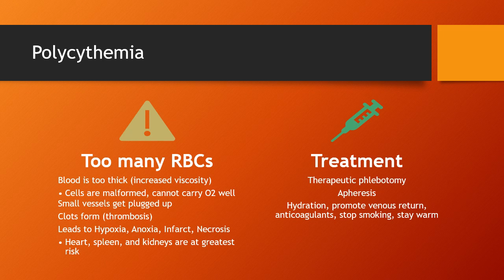So moving away from the lack ofs and getting to the too manys, polycythemia is too many red blood cells. And so it's a condition of having too many. There can be primary polycythemia, like polycythemia vera, which is an actual disease process. And then there can be secondary polycythemia, which occurs when the kidneys are receiving chronically hypoxic blood, such as with patients who have end-stage emphysema, and the kidneys then are cranking out erythropoietin, and the bone marrow is making a lot of extra red blood cells in response to a chronic hypoxic state. Typically that's related to either respiratory or heart, like congenital heart disease kind of thing.